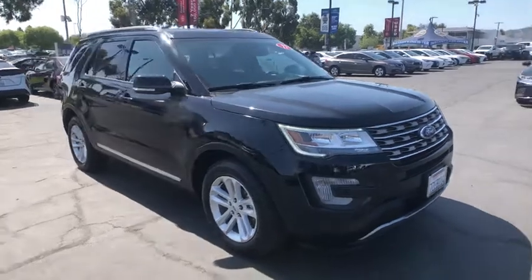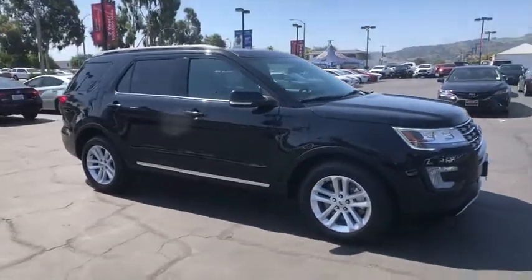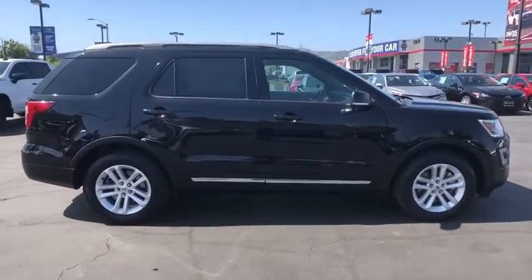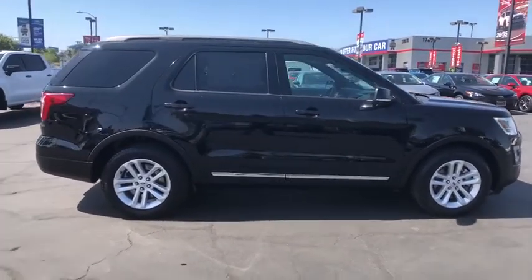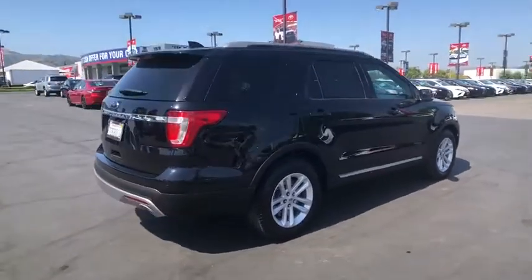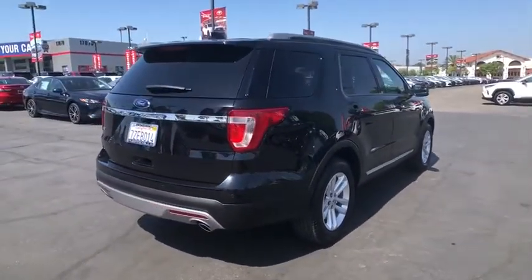Take a ride in the 2017 Ford Explorer. You've got a lot of capabilities to call on in a Ford Explorer. Don't underestimate your choices. This vehicle has less than 15,000 miles. Here are some of this vehicle's great options.